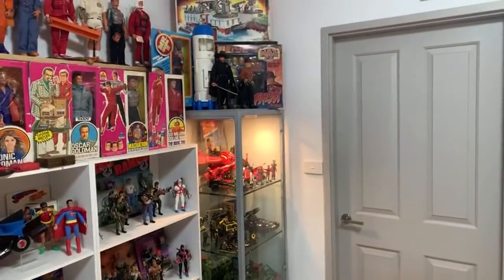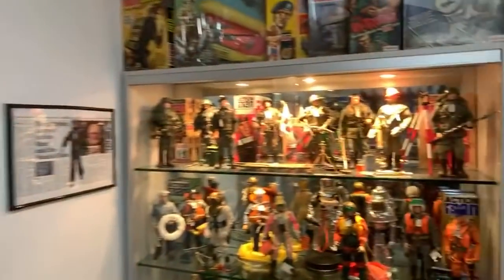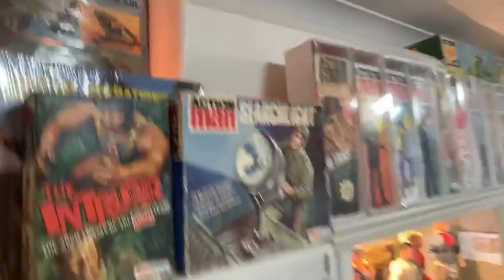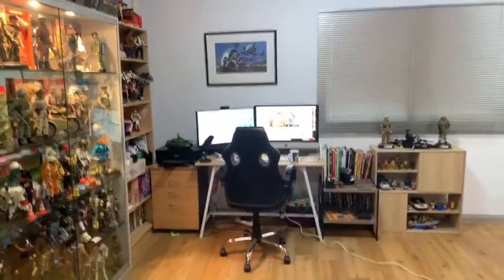Any advice for toy conservation in tropical climates? One thing is, I never turn the air conditioning off in this room all year round. The actual aircon is up behind there. Otherwise, it's very easy to start getting mold in these houses.